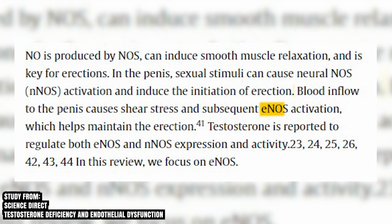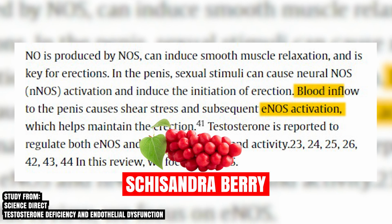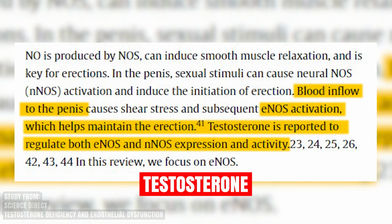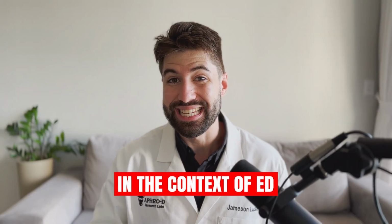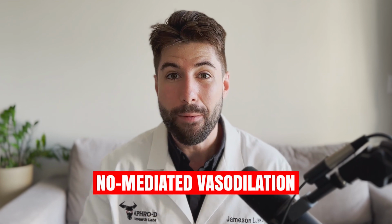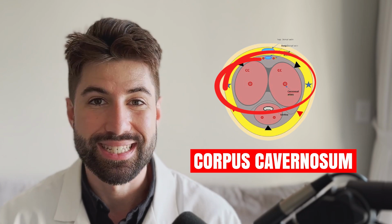This is where that eNOS activation from our buddy Shajandra Berry also really comes in handy, as well as testosterone's importance and role in this grand rising. In the context of ED, testosterone plays a pivotal role in facilitating NO-mediated vasodilation. And this is within the corpus cavernosum, which are those two spongy cylinders inside your belt buckle, buddy. We both know what we're talking about here.